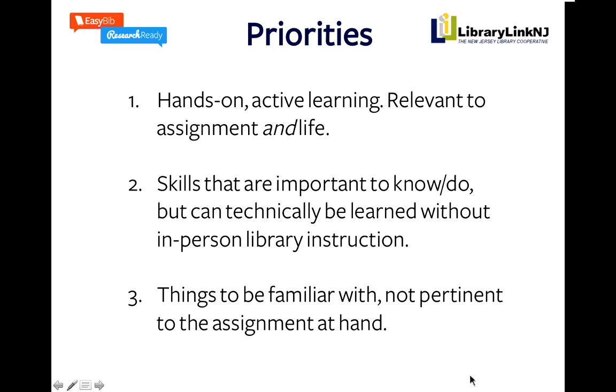So just to summarize the best practices for prioritizing, first, work with the instructor as much as possible, and then prioritize the learning outcomes by defining which aspects are hands-on and require active learning. And remember, these are things that are going to be relevant to the specific class assignment and ideally life as well, or at least in other areas of their college or high school career. You also want to focus on skills that are important to know or do, but can technically be learned without in-person library instruction. So that should be lower down on the priorities list. Third, kind of at the bottom of the totem pole, if you will, are things that students should be familiar with, but they're not pertinent necessarily to the assignment at hand.